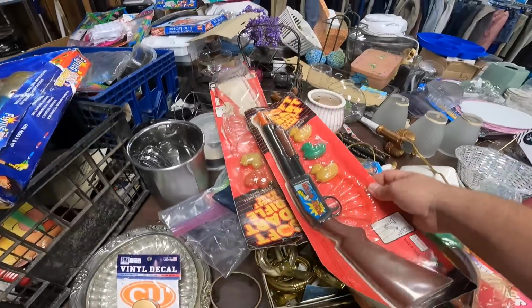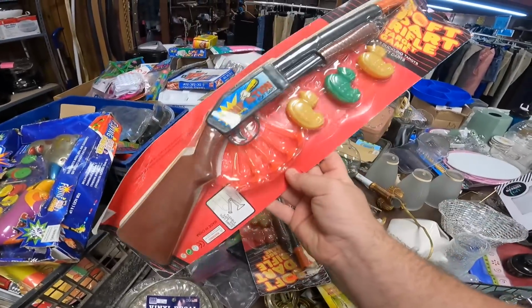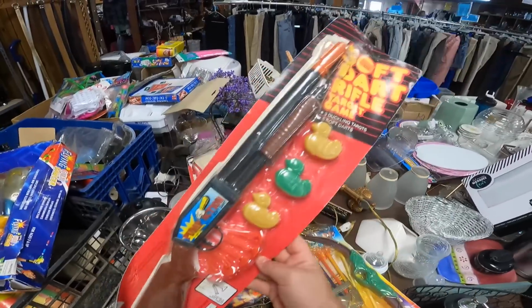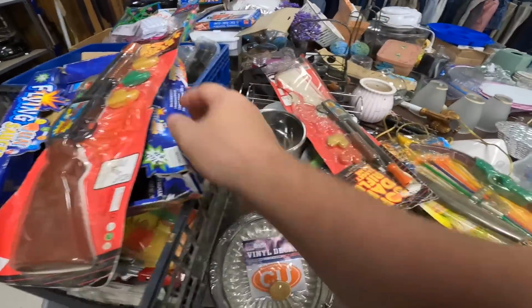I feel like I actually had this growing up. I have vivid memories of playing with this exact toy pump shotgun when I was little. That's crazy. What you got?